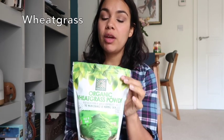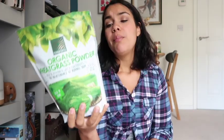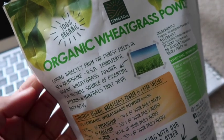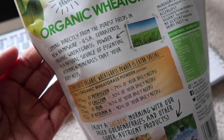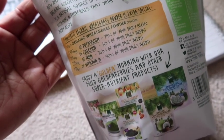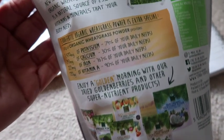The first one I'm going to talk about is wheatgrass powder. This is something I'm only just starting to experiment with. I've decided to chuck it into smoothies because as a shot it's not really for me, but it has 243 milligrams of calcium. So having that shot a day is going to give you a little boost of your calcium levels, and there are so many more benefits to this as well: high levels of potassium, calcium, iron and vitamin A.